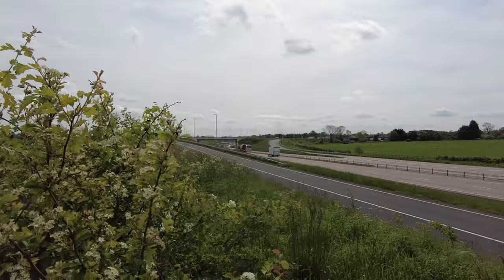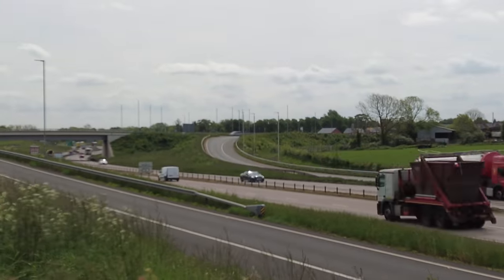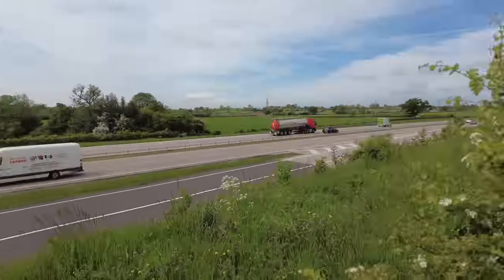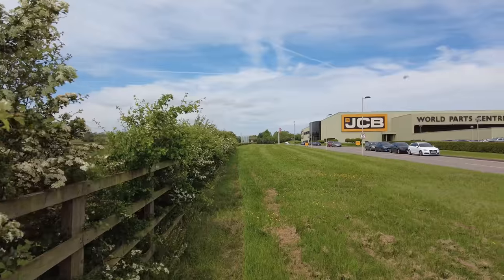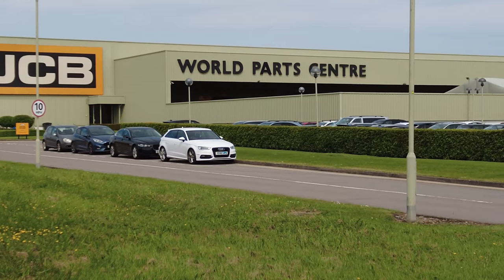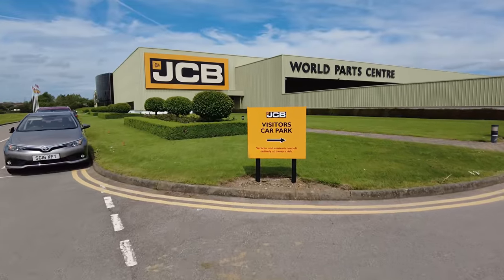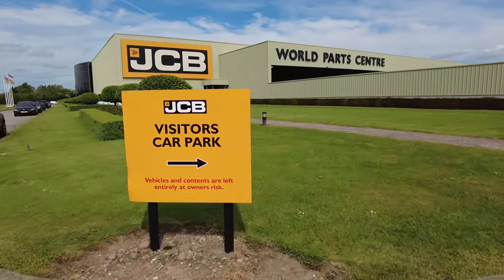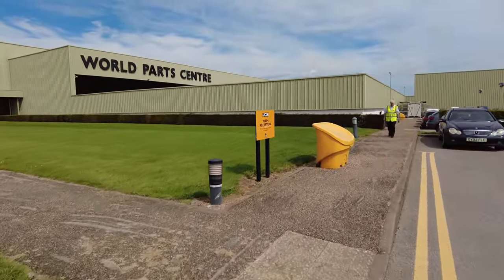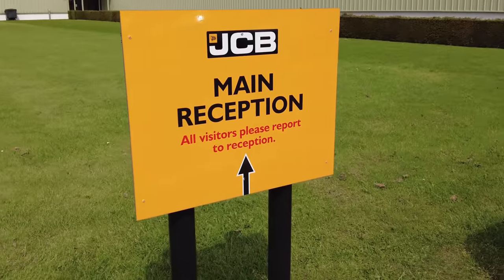Different, isn't it? I don't know if you remember, but just over there on that roundabout is where the concrete lorry from Mincrete tipped over. This is the A50, very busy road. And that is what you will see behind the bush. The JCB World Parts Centre. Massive. As we get closer, visitors car park. And it says just here, main reception. All visitors, please report to reception.